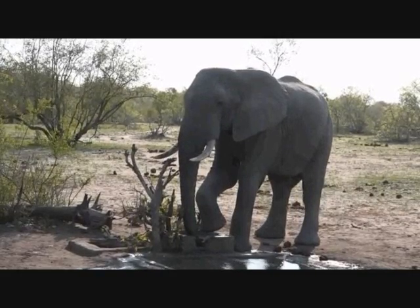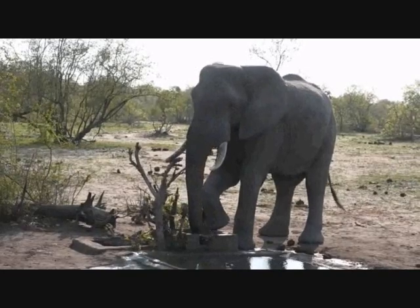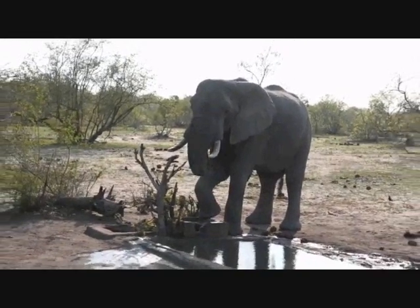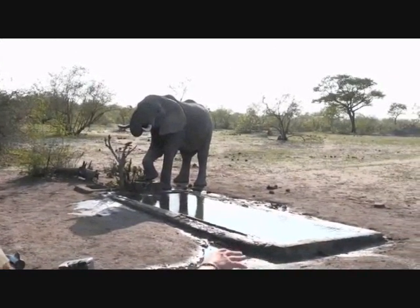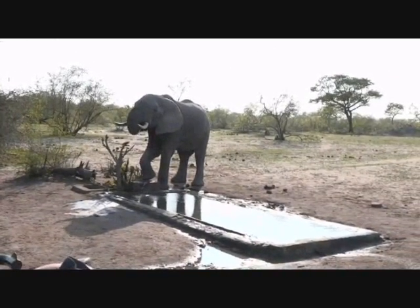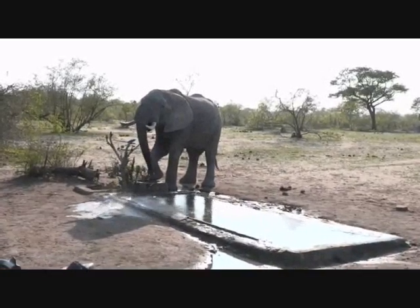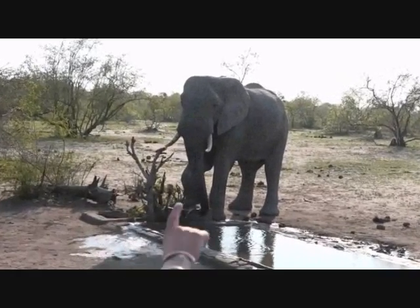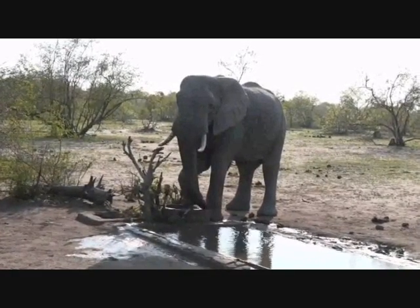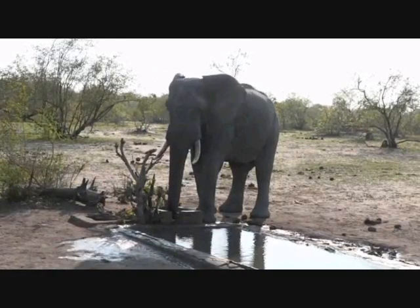So, one of the incredible things is when we arrived, this little pan was overflowing with water, and he's drunk enough that it is no longer. So he's drunk a good probably 20 litres or 30 litres already. Now, just in his trunk, he can hold about 8 litres, just under 2 gallons of water in his trunk.